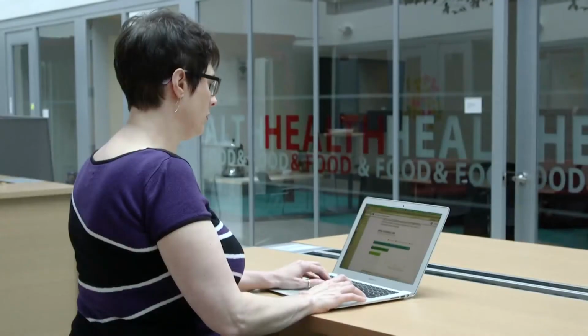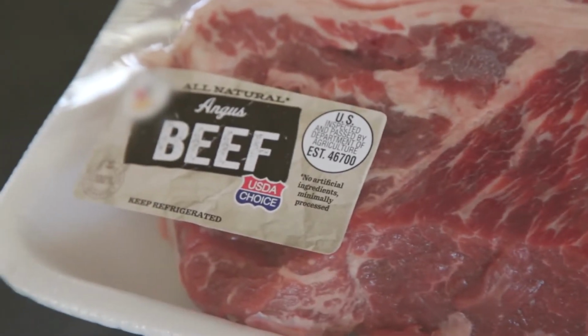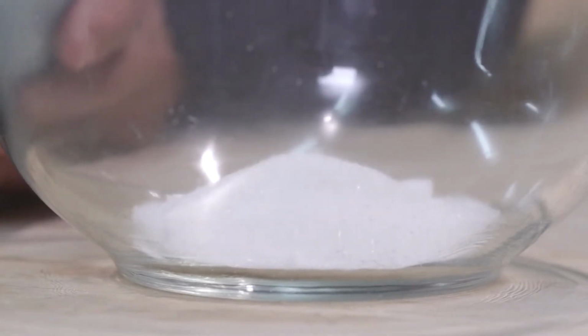Some foods, like colorful fruits, have antioxidants that can dampen inflammation. Tricia Calvo is the deputy editor for Health and Food at CR. Other foods, such as red and processed meats, refined carbohydrates, and sugar, may promote inflammation.